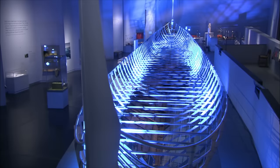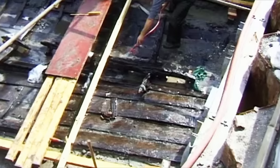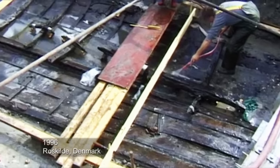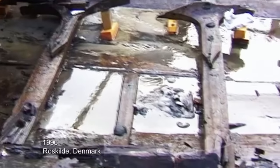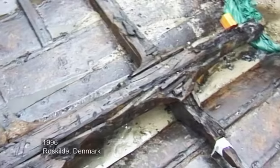The remains of this magnificent ship were found by chance in 1996 in a harbour just next to the Viking Ship Museum at Roskilde in Denmark. Workers were dredging the harbour to expand the museum and unearthed a ship's graveyard right beneath their feet. It must have felt like a gift from the old gods.